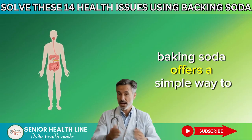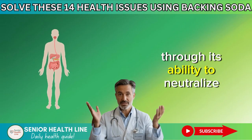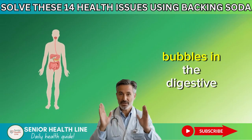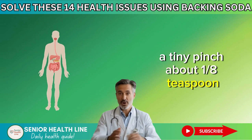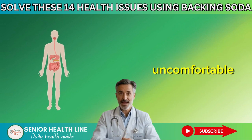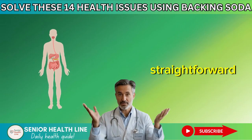Baking soda offers a simple way to address occasional digestive discomfort through its ability to neutralize excess stomach acid and help release trapped gas bubbles in the digestive tract. A tiny pinch, about 1/8 teaspoon, in water after meals can provide quick relief from that uncomfortable, full, bloated feeling. The science behind this remedy is straightforward.